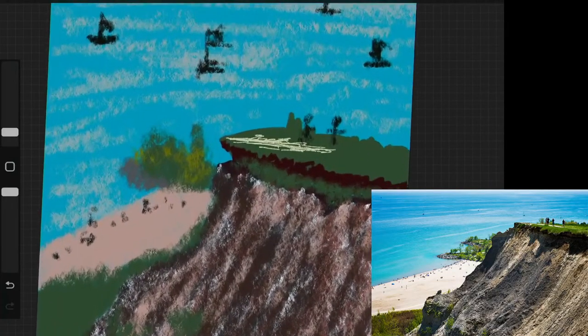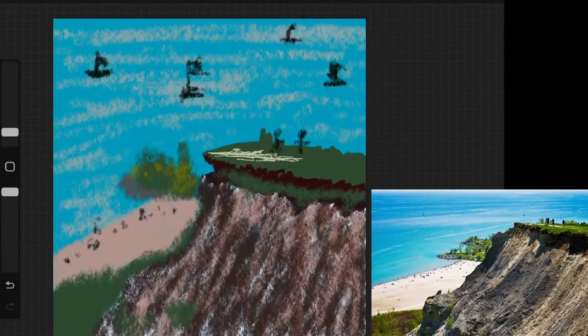Alright, I think I'm done. The Bluff! I present to you the Bluff.